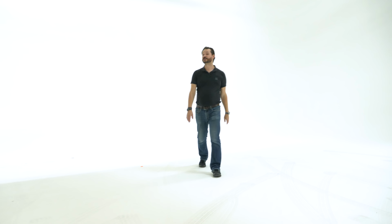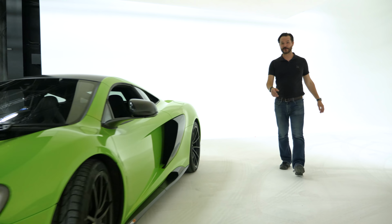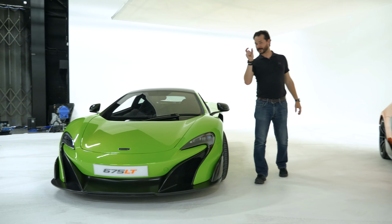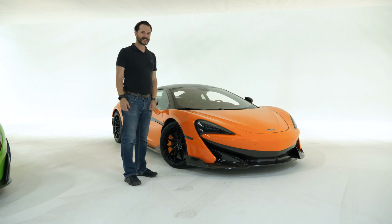When McLaren introduced the 675LT as a souped-up version of the 650S, they were doing more than just paying homage to the F1 GTR longtail of the 90s. They were building a new performance sub-brand, and those two little letters, LT, have been added to the 570 to make this, the 600LT.